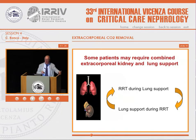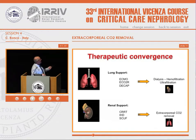And patients may be of two types. Patients that require renal replacement therapy during lung support, or patients that require lung support during renal replacement therapy. In the first case, you may do dialysis, hemofiltration, ultrafiltration during ECMO, ECHO, DCAP, or in patients in which you need to remove CO2 when they are doing extracorporeal therapy.